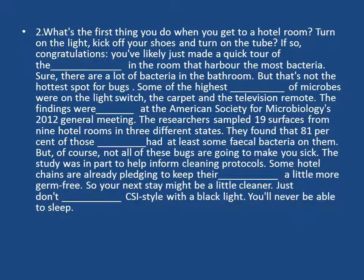What's the first thing you do when you get to a hotel room? Turn on the light, kick off your shoes, and turn on the tube? If so, congratulations! You've likely just made a quick tour of the places in the room that harbor the most bacteria. Sure, there are a lot of bacteria in the bathroom, but that's not the hottest spot for bugs.